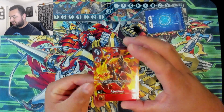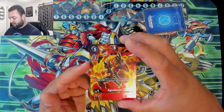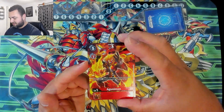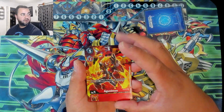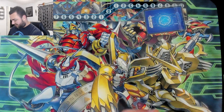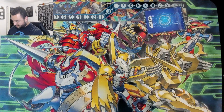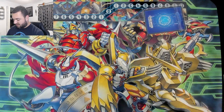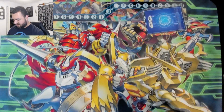Anguinamon, this one's really nice too. That is really good, really good foiling. Fire Breather. Oof. Beautiful card. Beautiful cards. So far, I'm super impressed with the artwork. I had no idea this is what I was going to get. I knew I was going to get cards, but I didn't know it would be this. Actually, when I started seeing all of this, I thought this is what I was going to be in for.